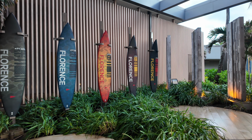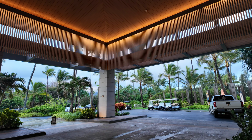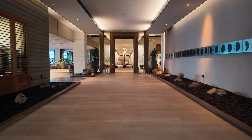So when you arrive at the Port Cochere, there's some nice surfboards welcoming you to Hawaii. Everything's nice and slick here due to the new renovation. It's just a beautiful property as you walk in. Lots of art on the walls as well. Entering the building, I just had an overwhelming sense of calm.